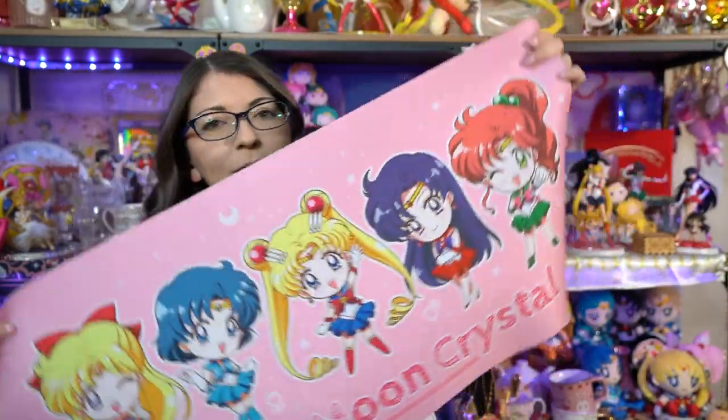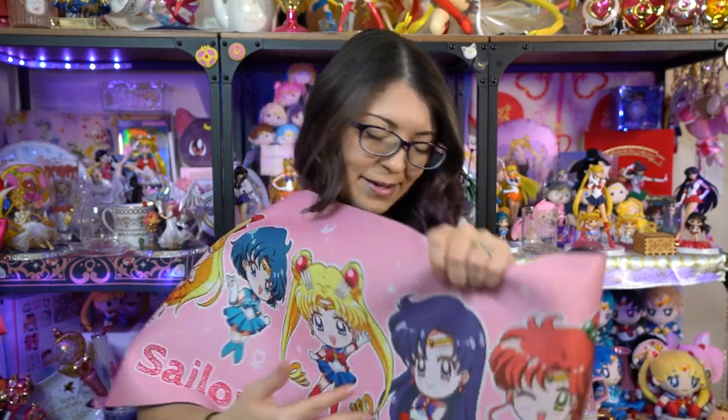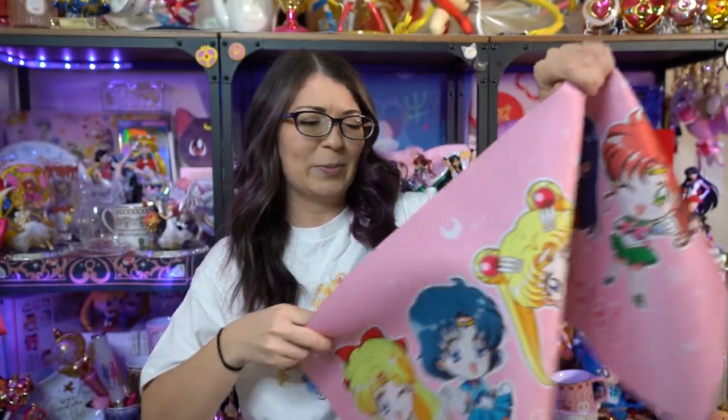It is adorable. It smells like a mouse pad. The rubber on the back of it smells like rubber mouse pads. It's beautiful though. I absolutely love it. It is so pretty. I want to wrap myself in it and live this way forever. Would my husband judge me? Hopefully not. This is amazing. I love it. Oh my God, it's so pretty.